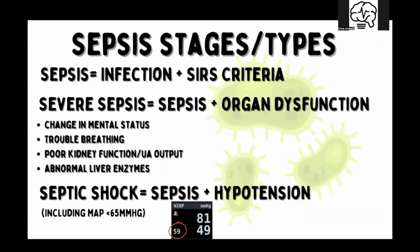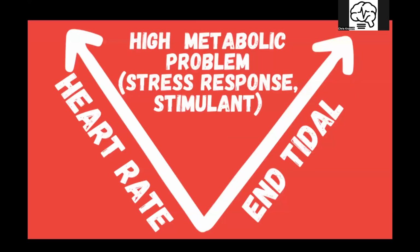The sepsis stages: sepsis is infection plus SIRS criteria. Severe sepsis is sepsis with organ dysfunction, so change in mental status, trouble breathing, poor kidney function, reduced urine output, abnormal liver enzymes all count. And then septic shock is sepsis plus hypotension. That means a MAP less than 65.